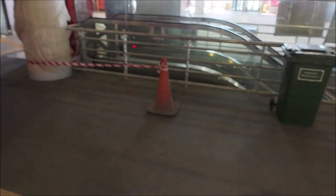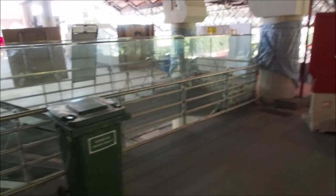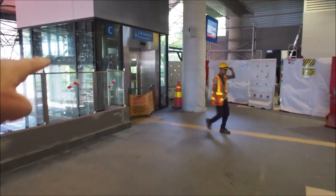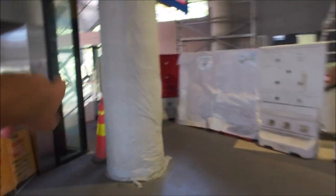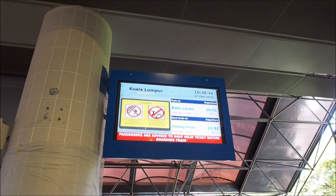There's so much construction, I can't even find a way to get down to the platform. That's blocked off. Escalator's blocked off. Elevator here is blocked off, so there must be something around this corner. Here we are, the stairs. That wasn't so easy. And is this platform two? Well, it says platform one, so that's not for me.